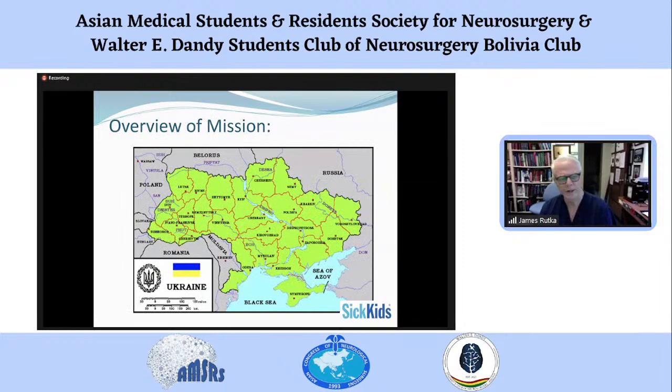This is a map of Ukraine, and the circles are where we have had missions and where we have visited Ukraine over the years. And you can see that we've been very close to the very active area of Ukraine right now, which is in the confrontation zone with the Russian invasion. But we've been to many of these centers on several occasions and other places. And it's a beautiful country. I would encourage all of you to go there if you ever get an opportunity.